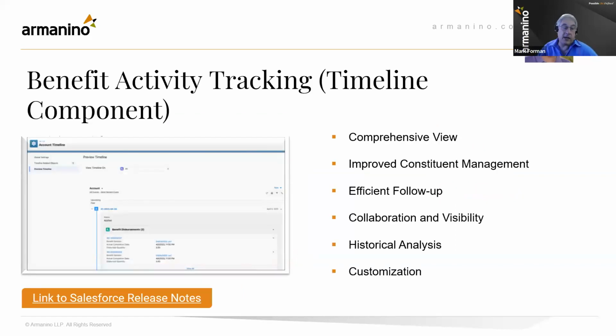The benefit activity tracking timeline component. In Salesforce and PSP, you can now see, using this timeline component, a consolidated and chronological view of constituent activities. So this is really a way of viewing things the way most people think of things. We want to see how we're interacting with our constituents, what activities associated with benefits are, but organized chronologically. So there are some benefits to this that I have listed here on this slide. It gives you this timeline component. If you put this on the page layout, it's going to give you a comprehensive view. It's going to basically consolidate the activities from all these different sources, like tasks, events, emails, calls, custom objects.